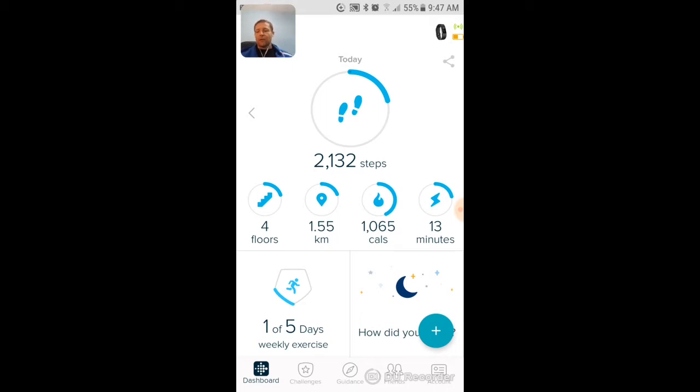So I'm going to quickly go through the dashboard. This is on my phone on the app. There's another version on the desktop, which I don't use that much, but I'm going to go through what I use on my phone, and everything is easily accessible. On the front of the page, this is today. I've done 2,132 steps this morning, four floors, 1.5 kilometers, 1,000 calories, and I've been active for 13 minutes. I had a client this morning, so that's probably where all my steps have come from.